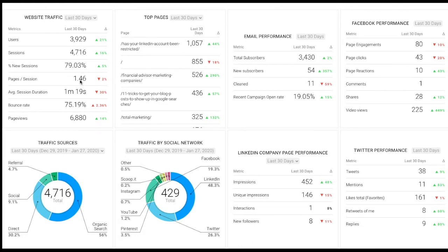And then pages per session is how many pages people visit when they come to your site. And so if I come to your site and I click through to 3 pages, it will be 3 pages per session, but on average people click through to about 1.5 pages, and so that's a good percentage. This average session duration is a time measurement of how long people typically spend on your site. And so the longer the better.